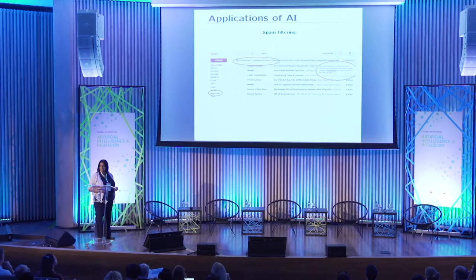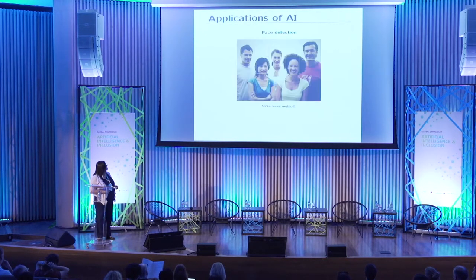Spam filtering: there is a classification AI system behind each email system today that can classify emails as either spam or non-spam. So the text of the emails is leveraged to do this classification, but there is a whole learning process that happens with your email box that the system is trained on.